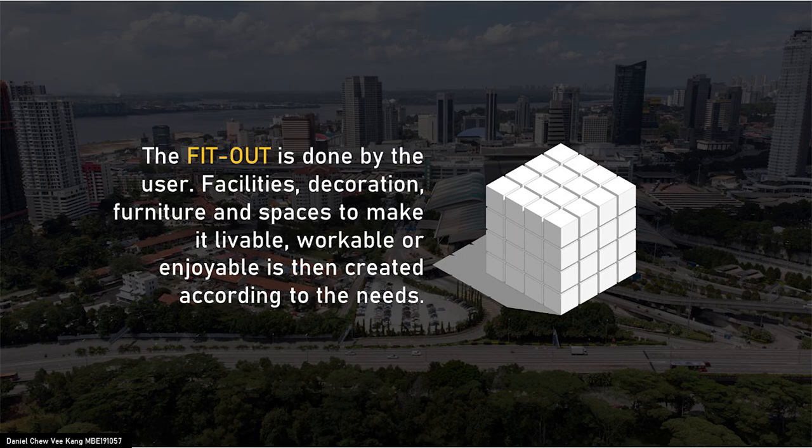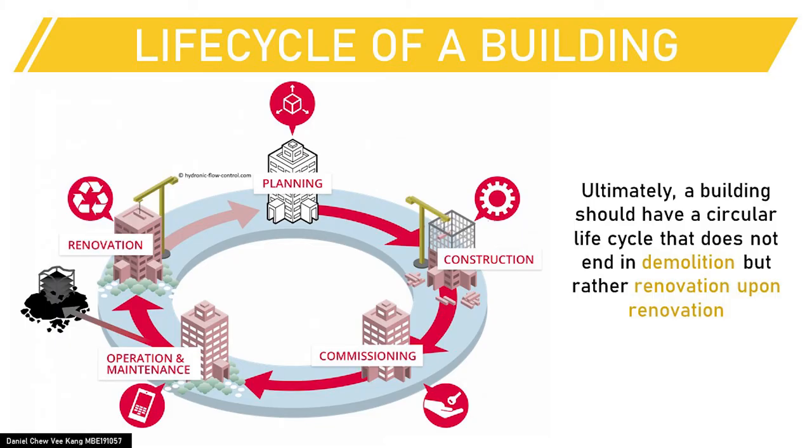Facilities, decoration, furniture, and spaces to make it livable, workable or enjoyable are then created according to the needs. Ultimately, a building should have a circular life cycle that does not end in demolition, but rather renovation upon renovation.